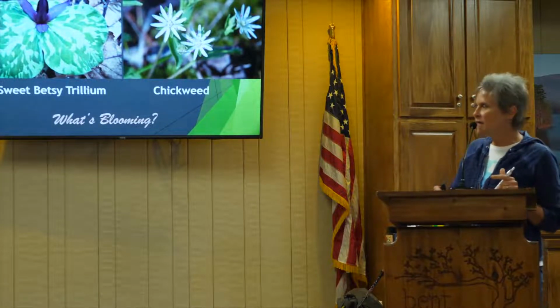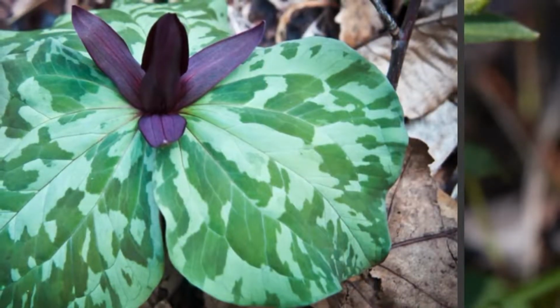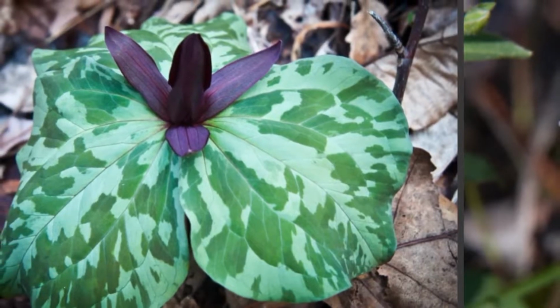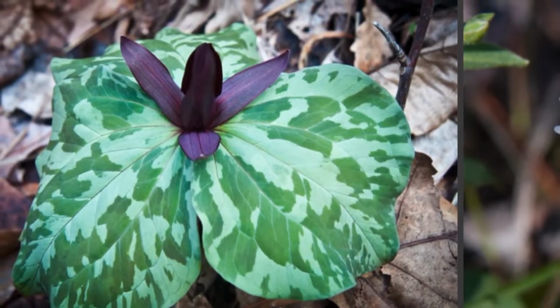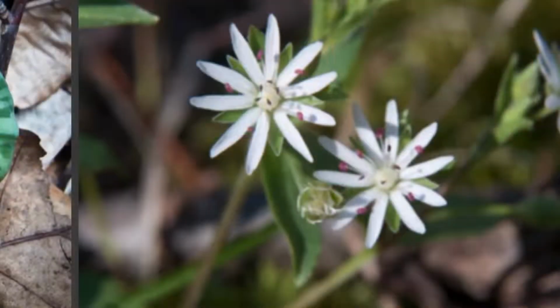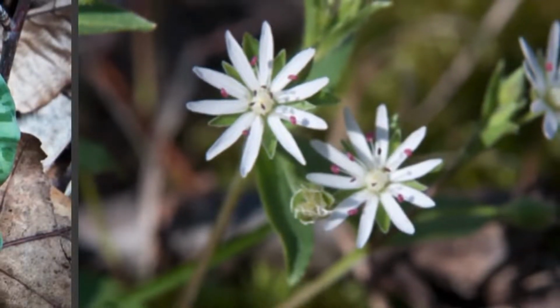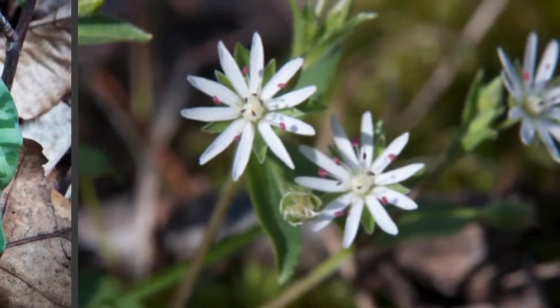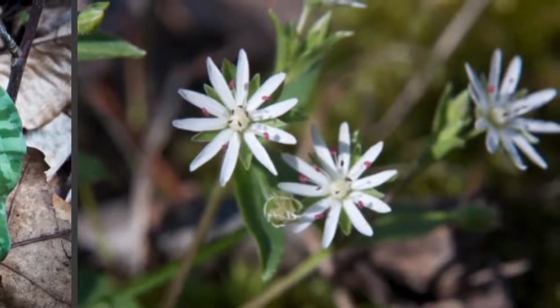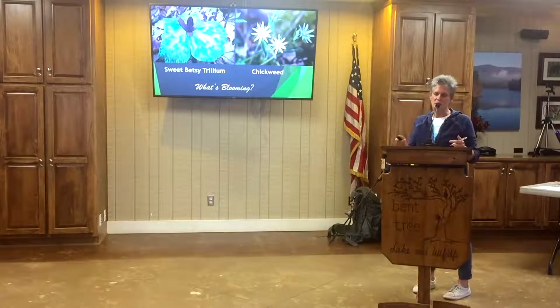And these are two that you'll find out now, the Sweet Betsy Trillium. If you don't have it by you, it's at Sally Doss, and it's also along Grandview Trail, just volumes. And they're beautiful. They're blooming. They look like that. And the chickweed, which is so small and delicate, I hate that it's got the term weed in the name because that doesn't really do it justice. It's a beautiful little flower. So those are some things, along with others, that are blooming now.